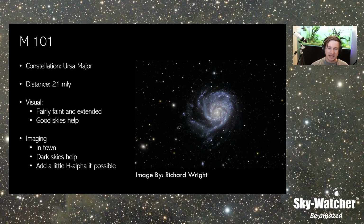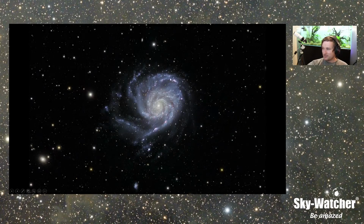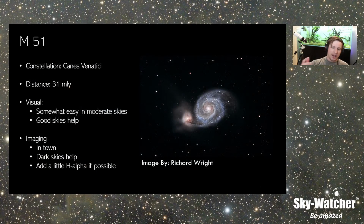In town, it can be a little bit difficult, especially for a one-shot color camera, because you do have to deal with gradients a lot of the time when you're in town. And because the arms of the galaxy are fairly diffuse, it can make handling that effectively kind of difficult. So dark skies help. And if you do have a monochrome camera, don't be afraid to put that hydrogen alpha filter in there and pop out some of those star forming regions. There's some really nice detail hiding in the arms with the H alpha filter that helps pop that out.